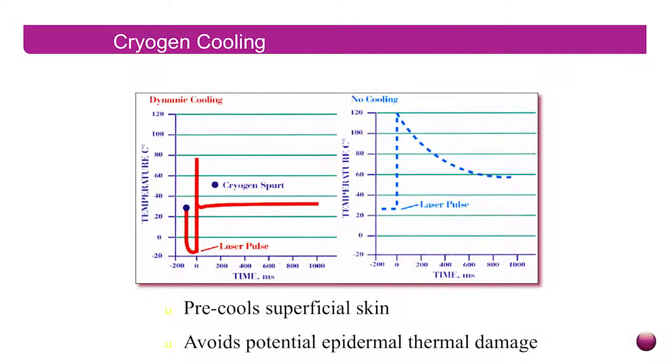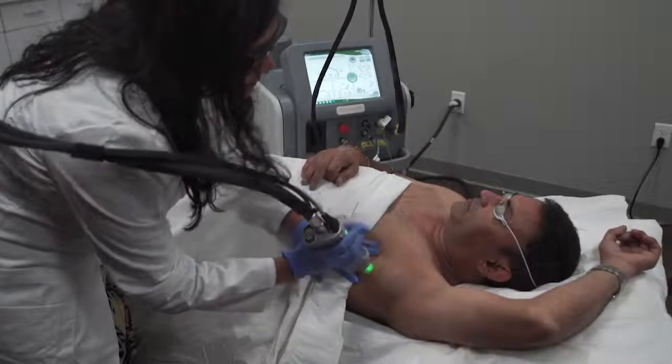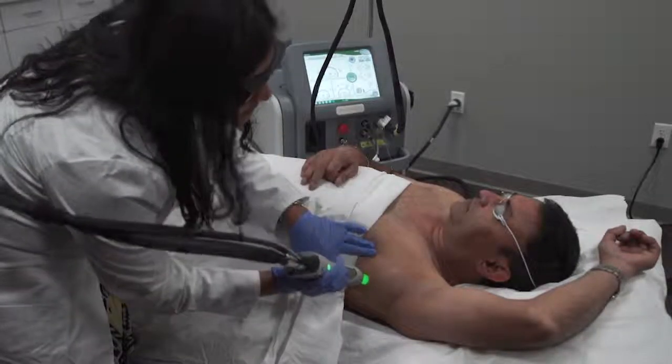One of the most important aspects of the GentleMax Pro that makes it so palatable to me as a physician who's looking to deliver optimal results while also keeping the patient free from harm is the DCD. The DCD is cooling that is perfectly synchronized with each laser pulse, so to cool the epidermis, allowing the laser energy to target the deeper targets within the skin that are in fact what we're trying to eradicate. With use of the DCD, we can carefully protect the patient's epidermis from harm while also keeping the patient comfortable during treatment.